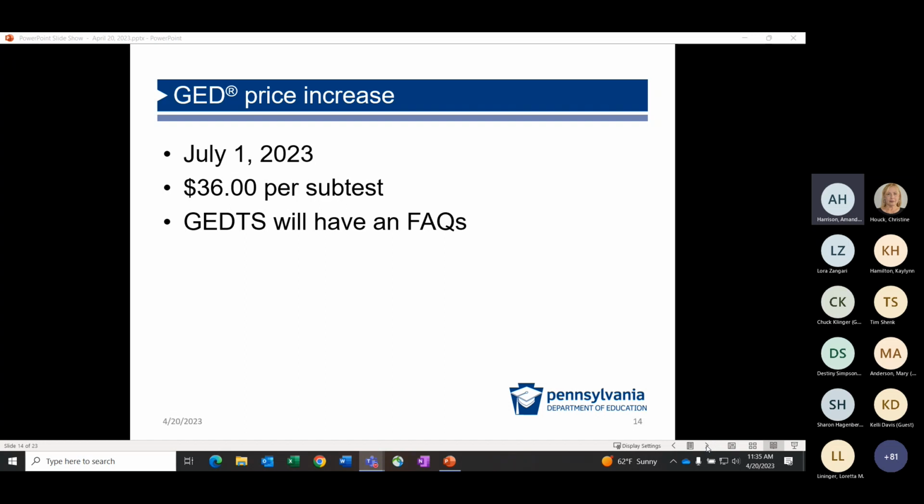It will have one free retest for the $36. After that, the individual will have to pay again. That's the information that I have. GEDTS will be sending out a press release, a notification, and they will have FAQs on their website if you have any specific questions. The HiSET is a completely different test. We do not determine the base price for the tests. If we wanted to charge an additional amount, that's what we would do. So July 1st, 2023, the GED test will go up to $36 per subtest. Additional questions should go to GED Testing Service. At this point, I don't know anything about the HiSET prices.